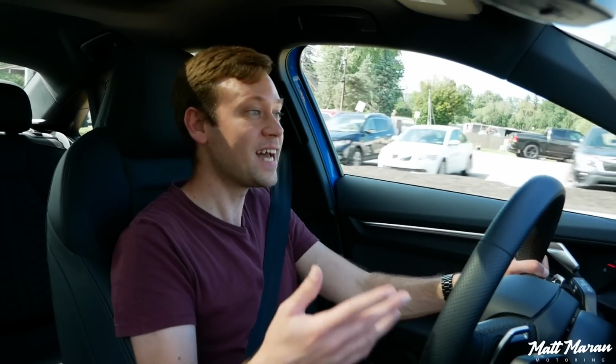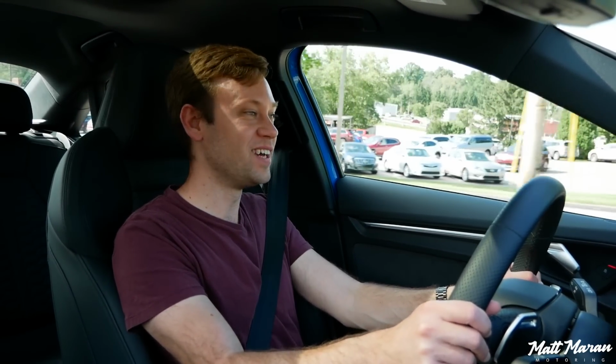But thanks to Audi, I will have the RS3 for an entire week here, so I'm gonna drive around all over the place. Then I'll come back and give you guys my final real-world fuel economy, as well as my thoughts on the pricing, how it compares to its competition, and anything else I noticed here during my very fun week with the RS3.